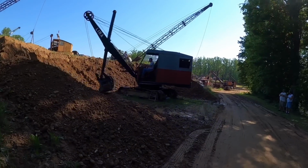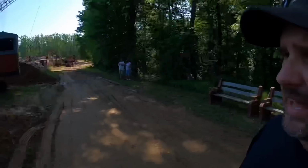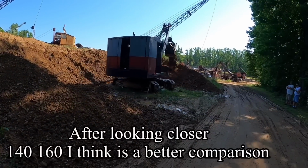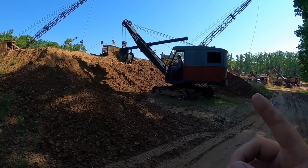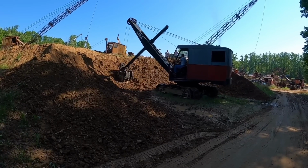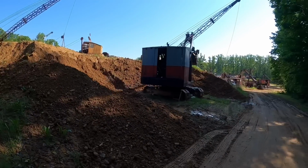I'm going to try to compare these machines to what would be like a modern day machine. This would probably move dirt equivalent to like a 200 or a 250 size excavator, probably 1.5 yards, maybe 1 3/4 yards bucket on these. But one thing I want you to take note of is that as a good operator, watch how fast he can actually swing and move dirt. These things back in the day were not a slouch at all. These guys can move some serious yardage with these things.